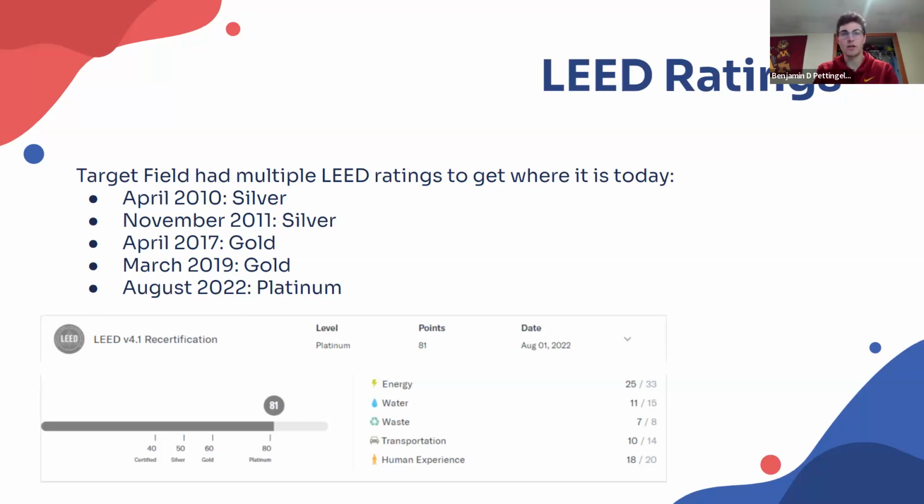Two years later, in March 2019, they were reevaluated again and were still gold, but had moved up and had a higher point base. Then in August 2022, Target Field became the first ballpark to reach the platinum level of LEED, the highest level you can get. The image at the bottom gives a small breakdown of how Target Field got their platinum certification.